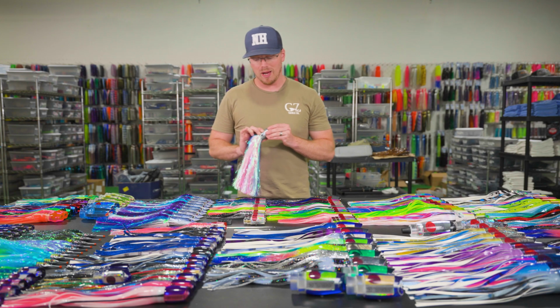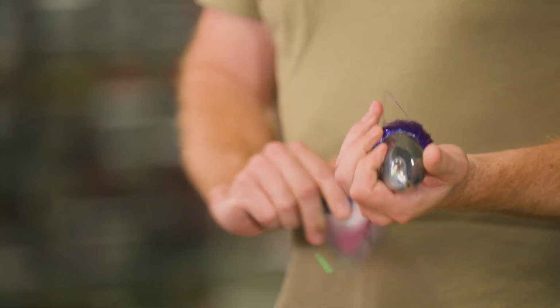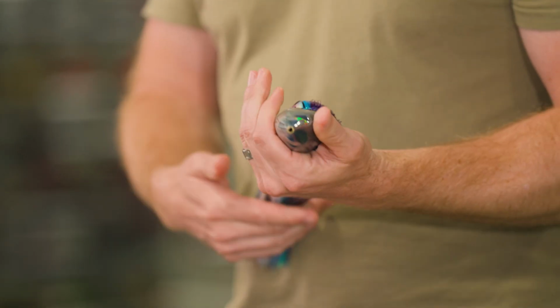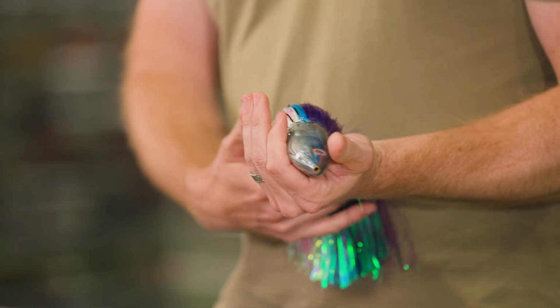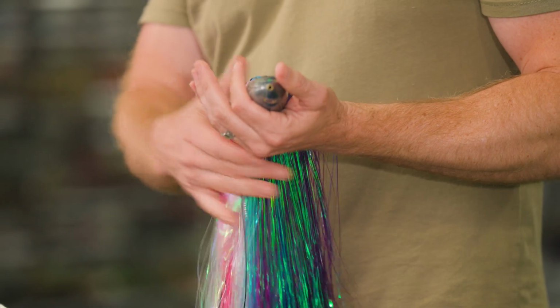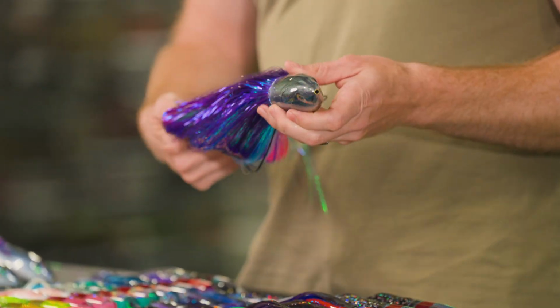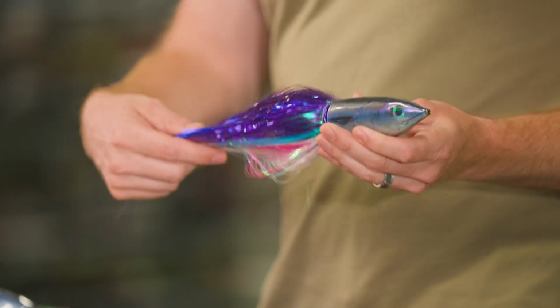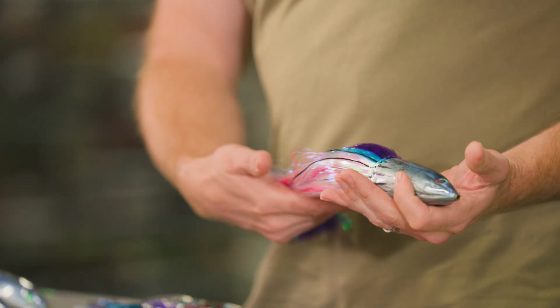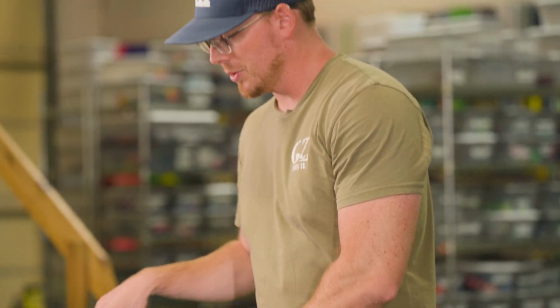This is our first batch of NIIYAMAs in quite some time, so I'm very, very excited about these. We put in our own little signature skirting pattern that we've been doing for quite some time with the stripes: dark purple, ice blue, white over royal blue and pink. So just a really nice color pattern for those Akus. This is the 12-inch Aku. We only have about 10 available, very limited supply, so get those.